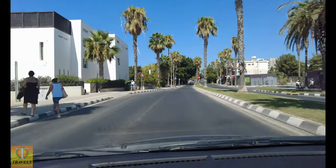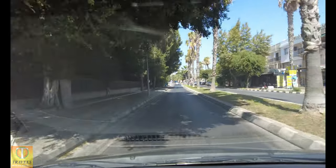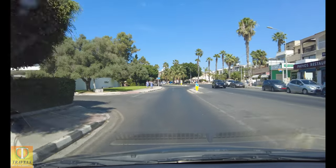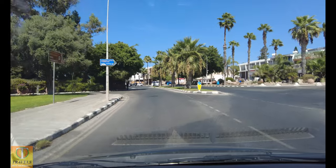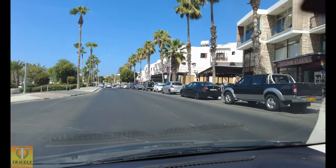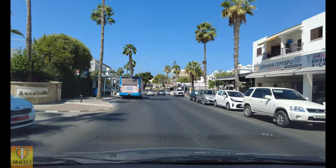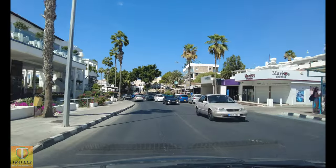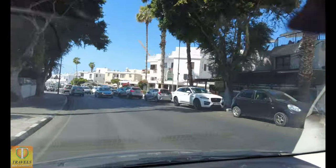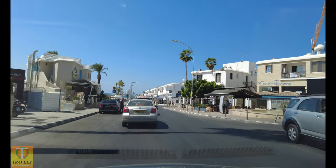Star locations and 5-star prices. The Annabelle Hotel on the left. And as we come down, right into the heart of Kato Paphos. Lots of shops, bars, and restaurants, cafes, gift shops. And there we go.